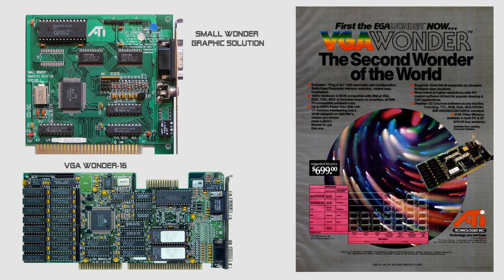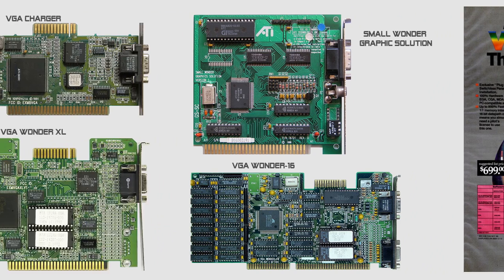1988 brought two new chips and many different models based on them. The first one was the low-end Hercules clone with 64 kilobytes of memory named Small Wonder Graphic Solution. More importantly, however, the second one was the high-end VGA Wander using ATI's new 18800 chipset with up to 512 kilobytes of memory and proper support for the VGA standard.